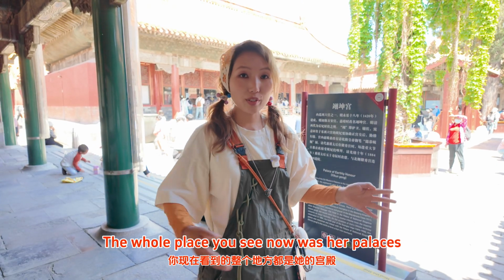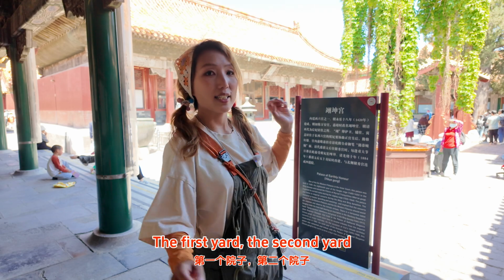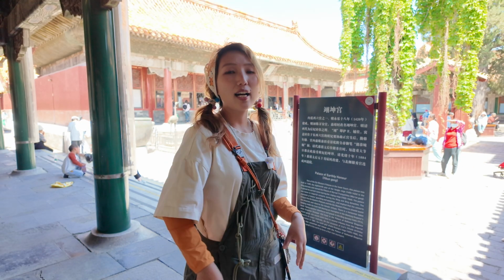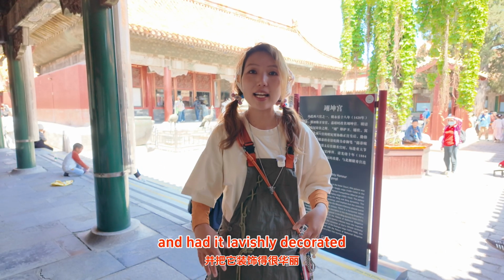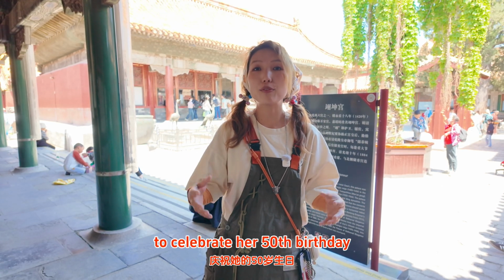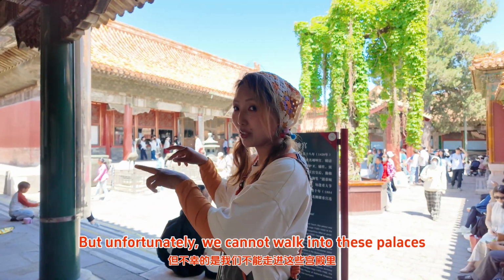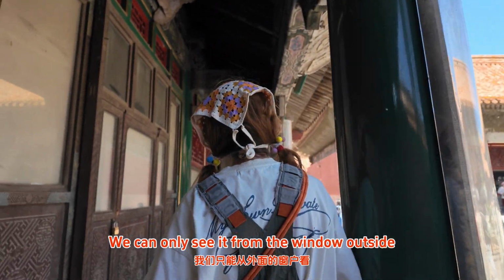The whole place you see now was her palaces, the first yard, the second yard. Originally, they were separated, but she made them connected. And she lived here for a couple of decades and had it lavishly decorated to celebrate her 50th birthday. So let's take a close look together. But unfortunately, we cannot walk into these palaces. We can only see them from the window outside.